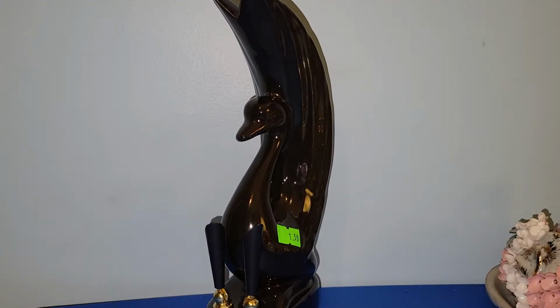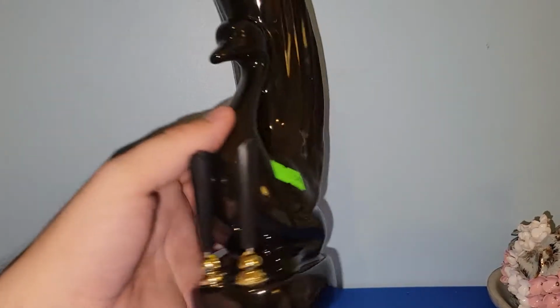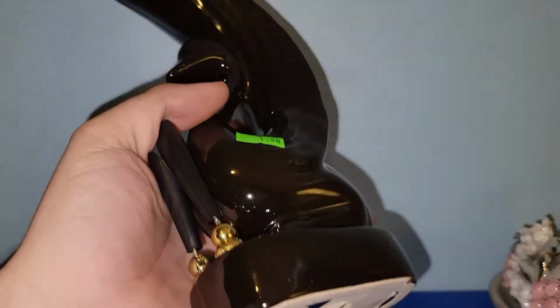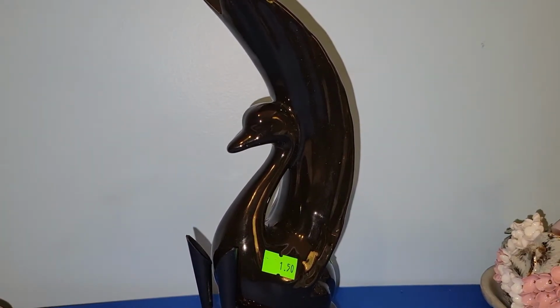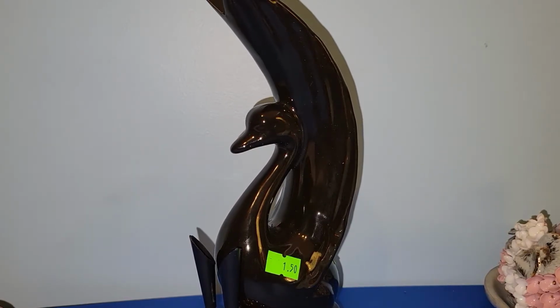So it was definitely a bird day at the thrift store. And I found this swan pen holder. And it was $1.50. It's kind of all black. It almost looks brown on camera, but it is black. No markings on it, but I think that will do really, really well at a live sale if it doesn't do well online, is what I should have said.